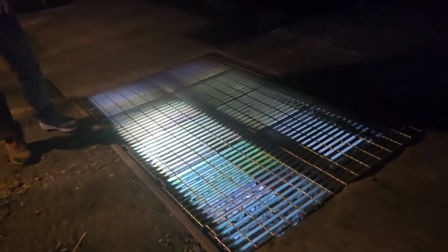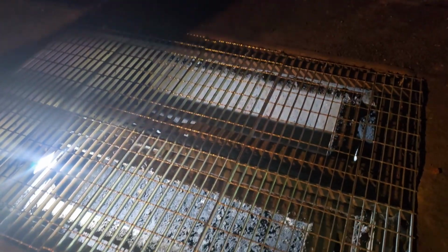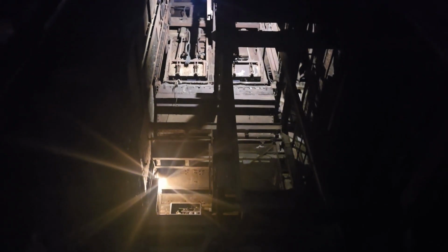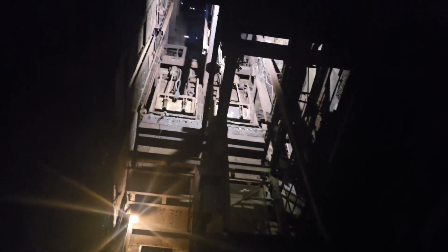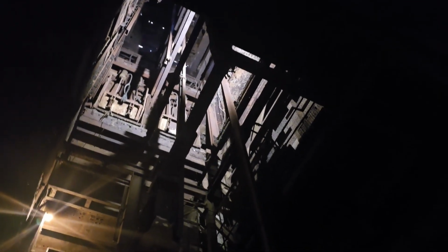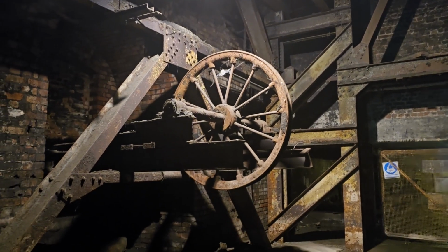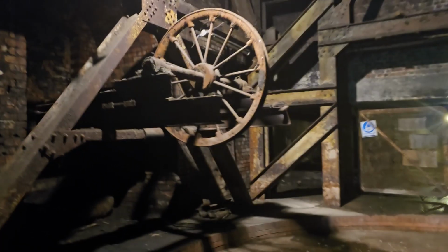So there's the traverser. What actually happens here is the whole floor rolls sideways to transfer one coal tub from one side to the other. If you look up there, you can see where the man used to sit operating the conveyor. When the skips came up with the coal, they went right up to the top. The skip would be about 30 feet tall, and then the skip would empty onto the conveyors at the back. Below us we've got the shaft, which goes down 3,000 feet, 920 metres. This wheel on the left is only used for maintenance, just for pulling another rope through.